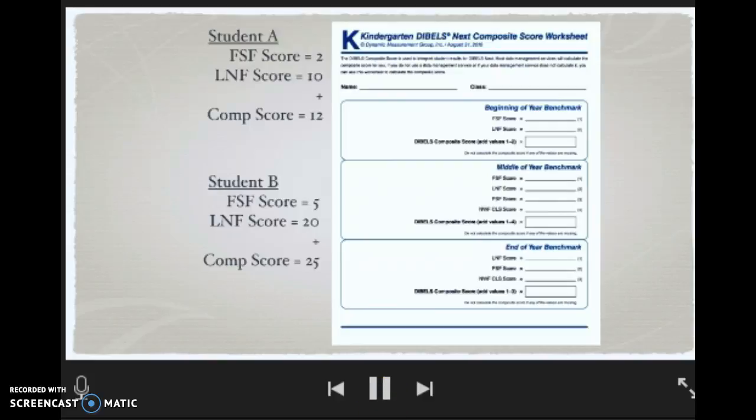So this is a DIBELS scoring sheet from kindergarten, and I pulled kindergarten because that's where I am currently working, so I give this test often. I made an example of student A. For first sound fluency, this is the beginning of the year benchmark, they received only 2 points. And for letter naming fluency, they only knew 10 letters within the 1 minute time. You just add those two and you get 12.